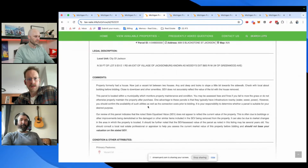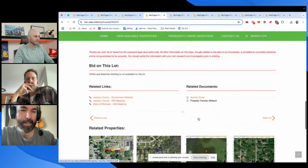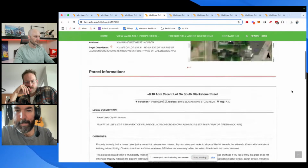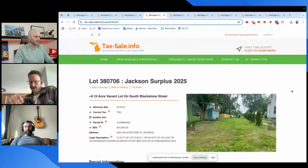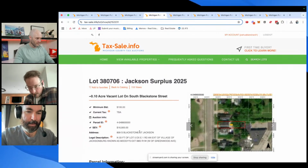Here's a description. So it formerly had a house. Now it's just a vacant lot, a little bit of a slope towards the sidewalk. But obviously for $100, you can't go wrong, right? And so there's a full description. You got a little bit more, and then you've got related links, county rules, an affidavit for transfer, GIS mapping. But really, where in the United States of America can you buy a lot between two houses in a neighborhood for $100? Yeah, absolutely.